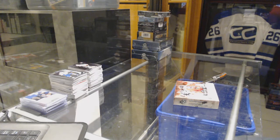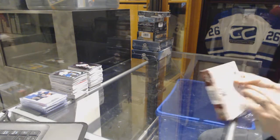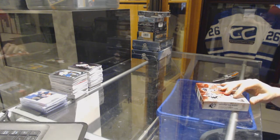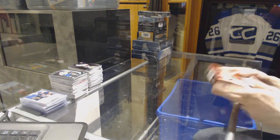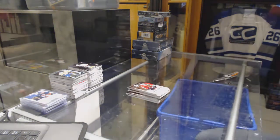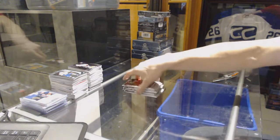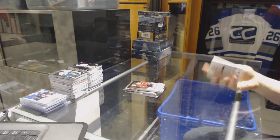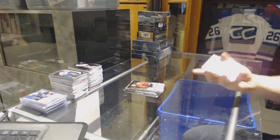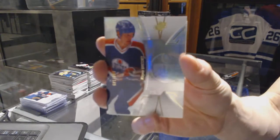Continuing on, CNC group rate number 7089, we're on to the 16-17 SPx and Trilogy. Starting with the SPx. Alright, we've got a base card numbered to 149 for the Edmonton Oilers, Wayne Gretzky.